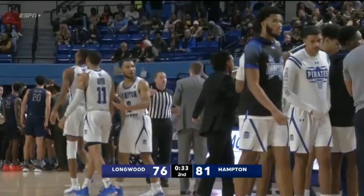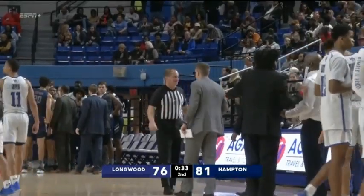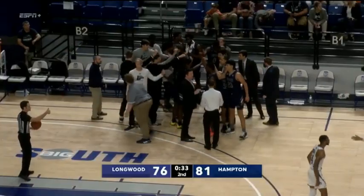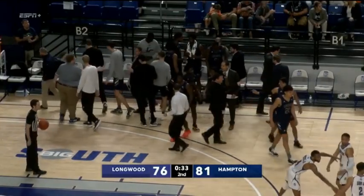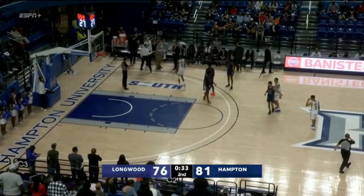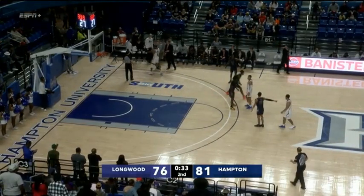33.9 seconds left. What do the Pirates have to do to finish this one and close this one out? Try not to turn the ball over during the press and make free throws. Free throws are very important in a close game like the one we have here.